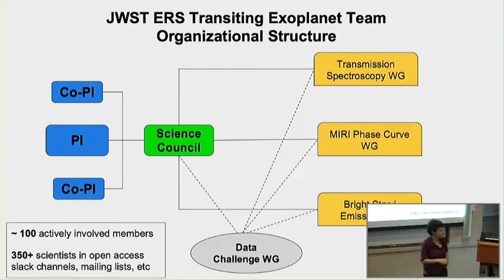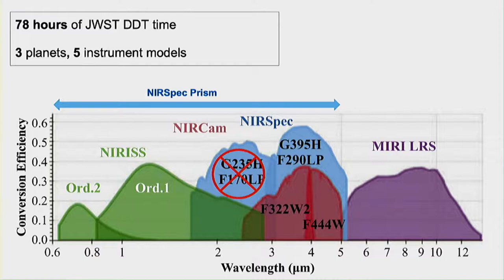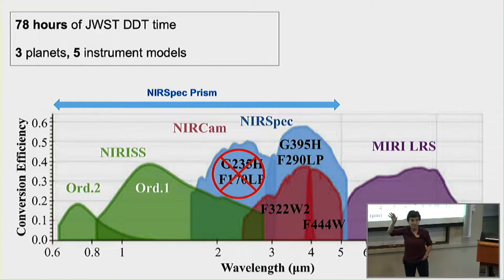And we submitted a proposal, a director's discretionary time, early release science proposal, and we got 78 hours of telescope time to do 3 planets with 5 different instruments. That was initially proposed, that instrument mode, but then we changed that to NIRSpec prism that covers the full wavelength range. That was a blessing, because that's our first result.